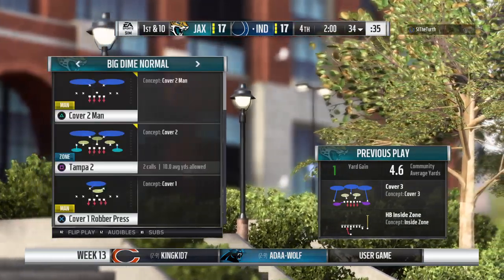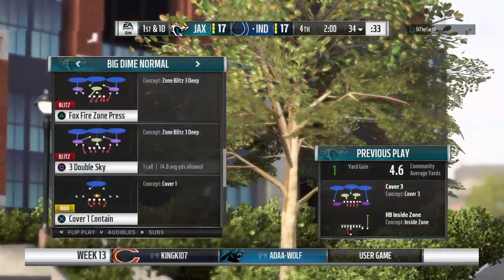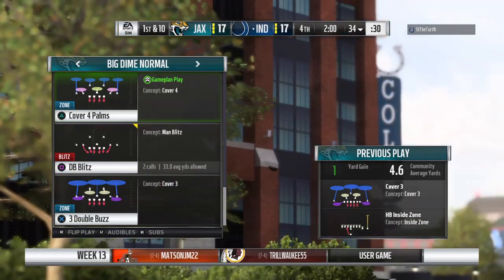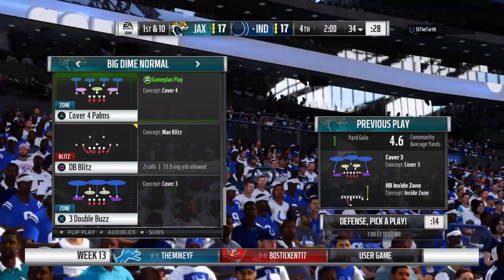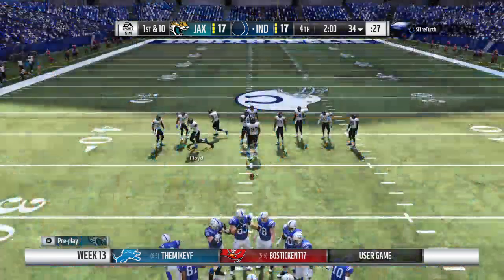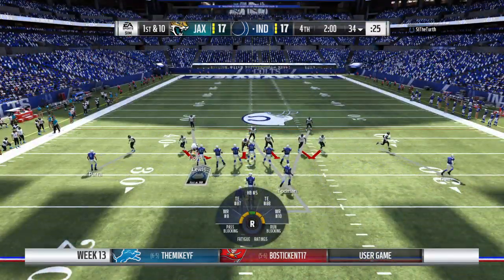Time for a break. We'll come back and see how it all shakes out after this. From the 34 now, here's 1st and 10.